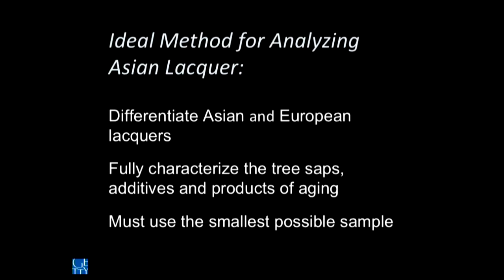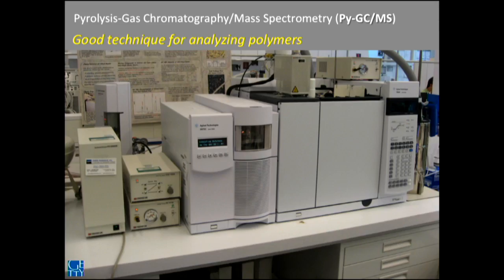That ideal analytical method then should be able to differentiate Asian and European lacquer, fully characterize the tree saps and additives and aging products, and all of that has to be done with the smallest sample possible. So the one that we picked was PyGCMS, pyrolysis GCMS. That's one of the PyGCMSs in our lab. Why did we pick it? It's good for analyzing polymers, so you don't have to dissolve your sample in a solvent. You can just analyze it as is.